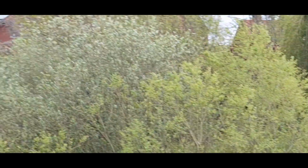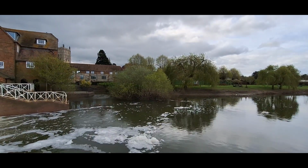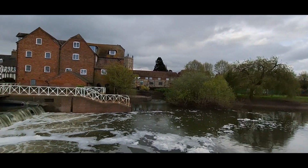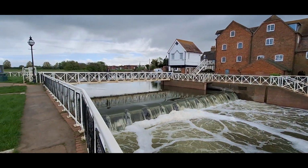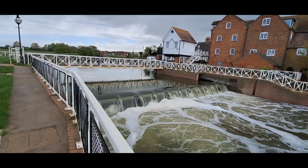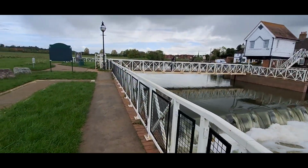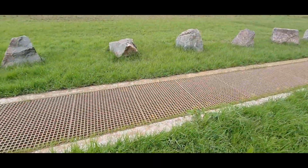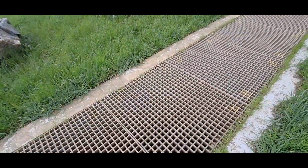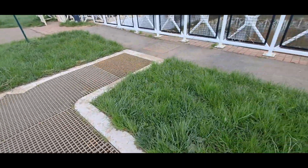So let's have a look. There's the old barn cottage. There's the old mill, there it's flowing. River Severn. Private fishing, it says. Can you see all this that's been put in? It's all to do with a flood defence. Goes all the way around.